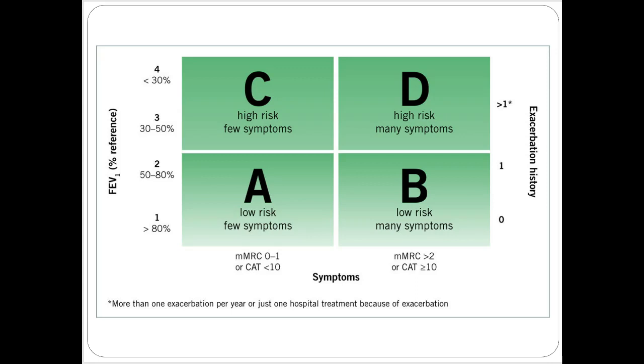Now, this is more the appropriate way to look at it as opposed to just saying mild, moderate, severe disease. It's the A, B, C, D categorization. So this breaks down your exacerbation histories with some different diagnostic tools like FEV1 and some of these things, which I honestly don't really understand all that well. But this is how you would break it down further if you're actually diagnosing somebody. So you actually put people in these A, B, C, or D categories.